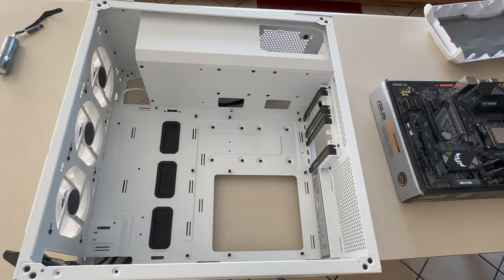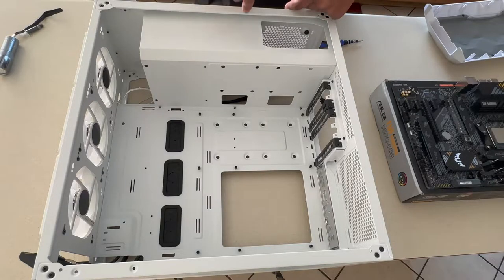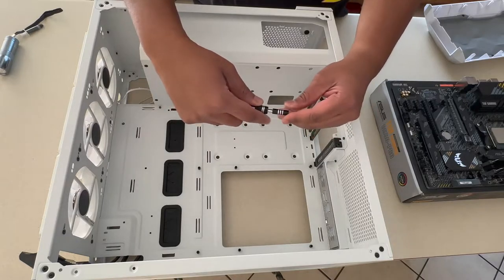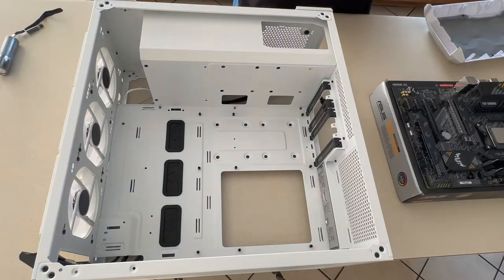I would advise that you get a screwdriver that does some sort of extension, because now this is the bottom of the case here. Here's the top. You want to get a screwdriver that does some sort of extension, and that's magnetic, so that you can do these screws, because I have very big hands. Especially if you have big hands, you're going to have issues trying to install the motherboard.